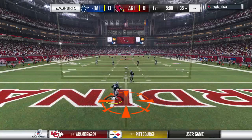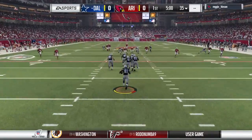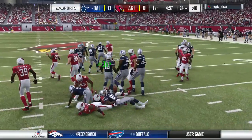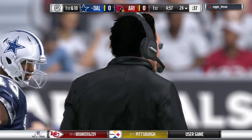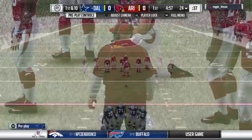EA Sports coverage of the NFL takes us to the Valley of the Sun and University of Phoenix Stadium here in Glendale. Tonight, it's the NFC's turn to take center stage as we've got a wild card matchup on tap between the Dallas Cowboys and the Arizona Cardinals.